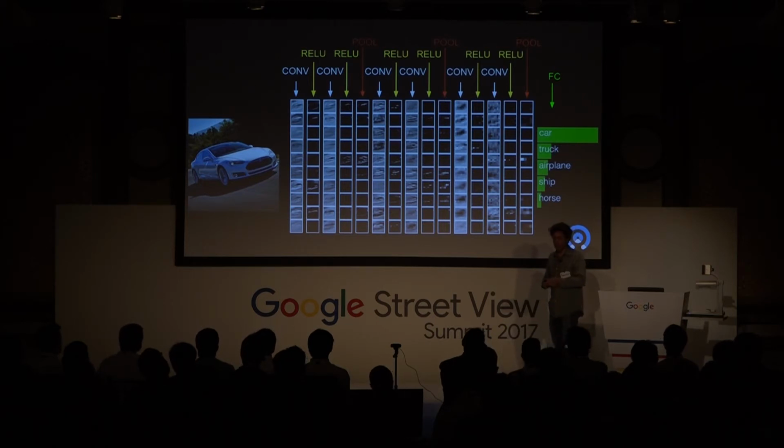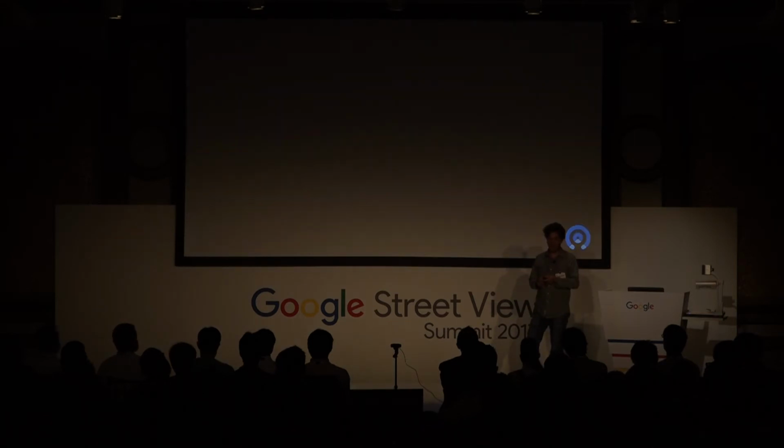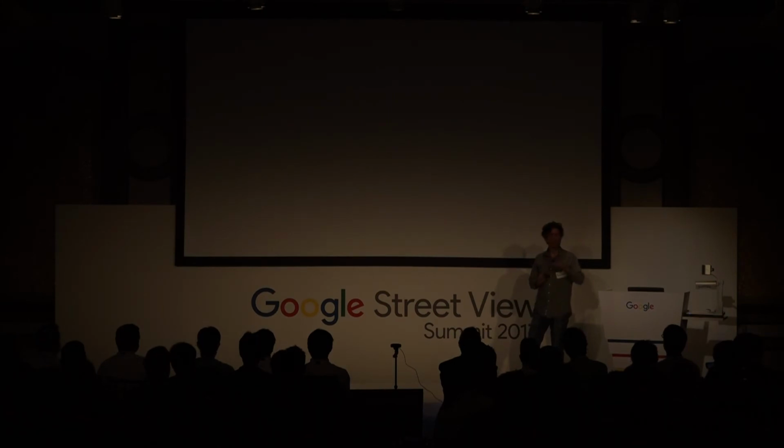One of the most fascinating and strange examples I've seen of image recognition and convolutional neural networks is Deep Dreaming with Bob Ross. If you could roll the video, please. If you could turn down the volume.